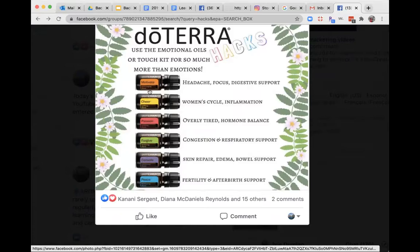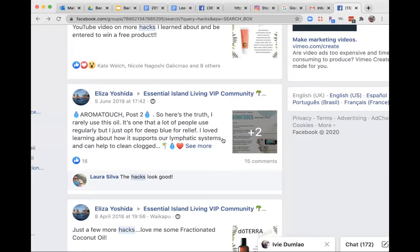Well, Motivate has those mints and citruses in there, so they're great for having head tension. Focus is the purpose of Motivate, but also for digestive support. Cheer can help with your time of the month with inflammation. Passion can help with hormone balance. Forgive, respiratory support and congestion. Console, skin repair, edema, bowel support. Peace, fertility, and afterbirth support. So our oils are just so powerful.